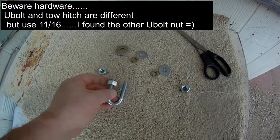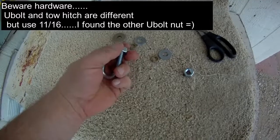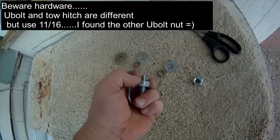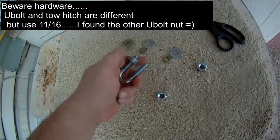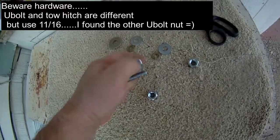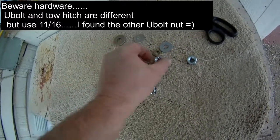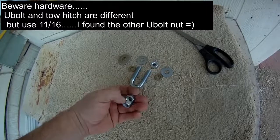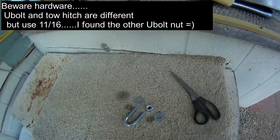But as you can see, this one screws on here. This is the right size. And this one just falls right through. So I was accidentally trying to turn this smaller one on for quite a while before I came back and looked at the other hardware. But I'm going to try and put the rest of this hardware on and get this job done. So I'll catch you guys in the next one.